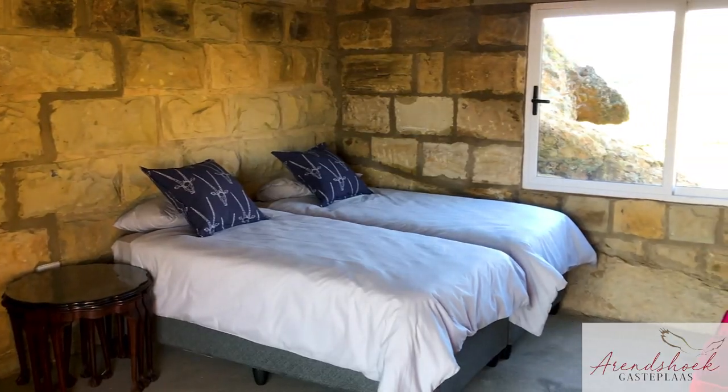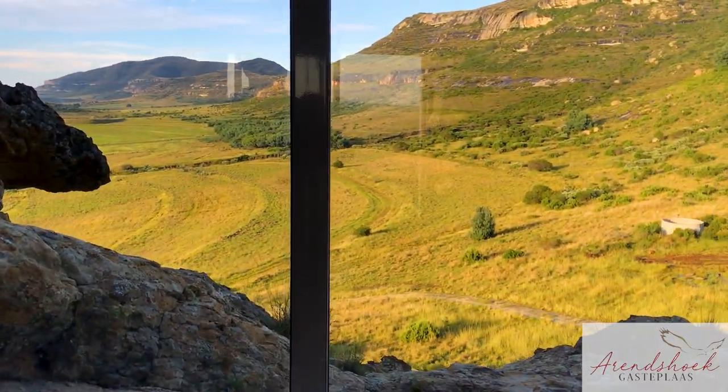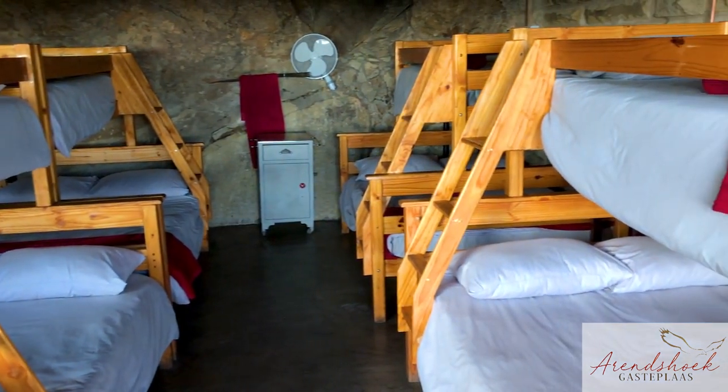Accommodation is in a variety of rooms. Each room is unique and has ensuite bathrooms. There's also this bunk bedroom and then a room built into the rock.